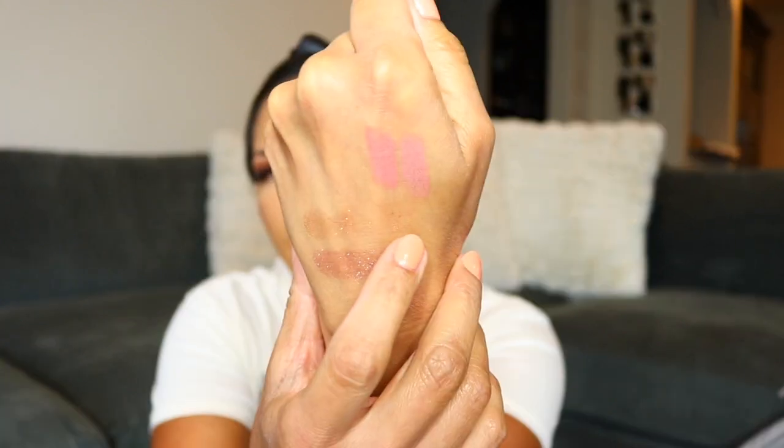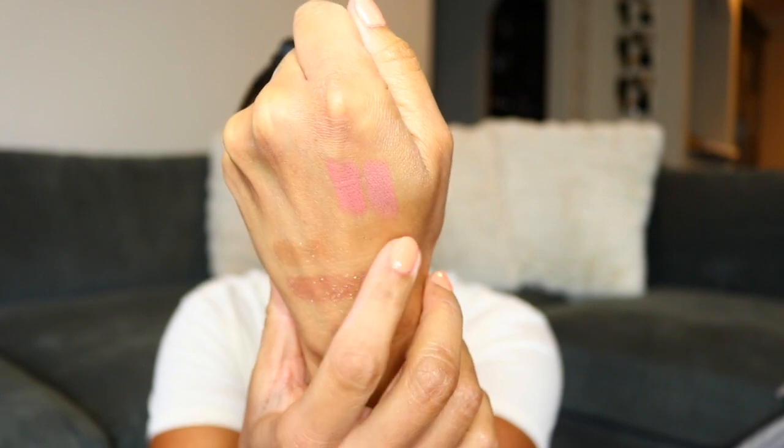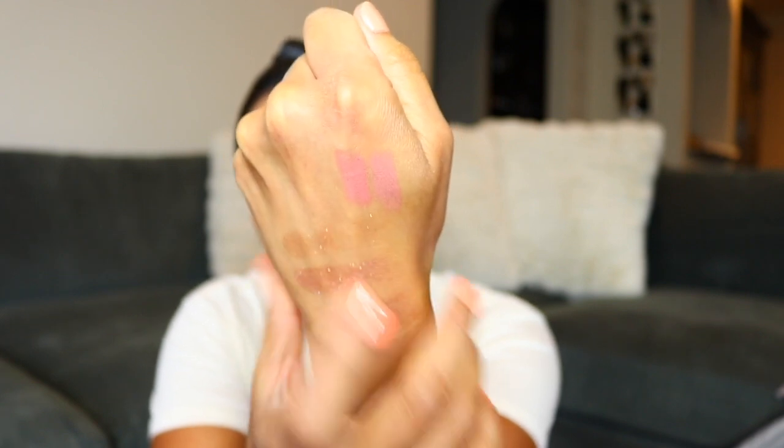So let me swatch these. I think I'm gonna go with Dancefloor Princess. It's the lighter one of these two. This is a little bit darker pink. My lips are a little chapped. I've been putting lip balm, but it's not helping. It smells so good too. Kind of smells like vanilla to me.